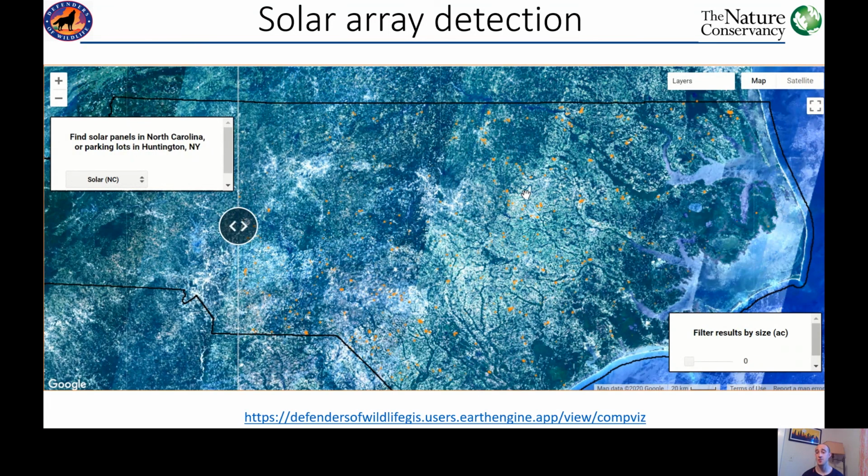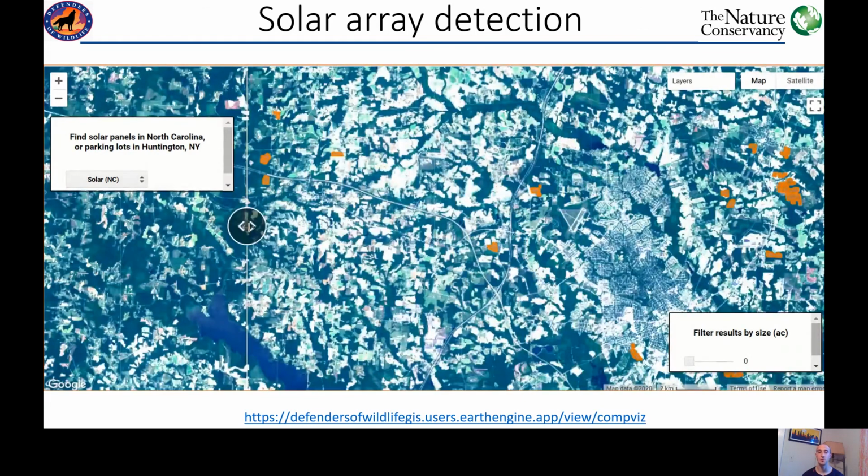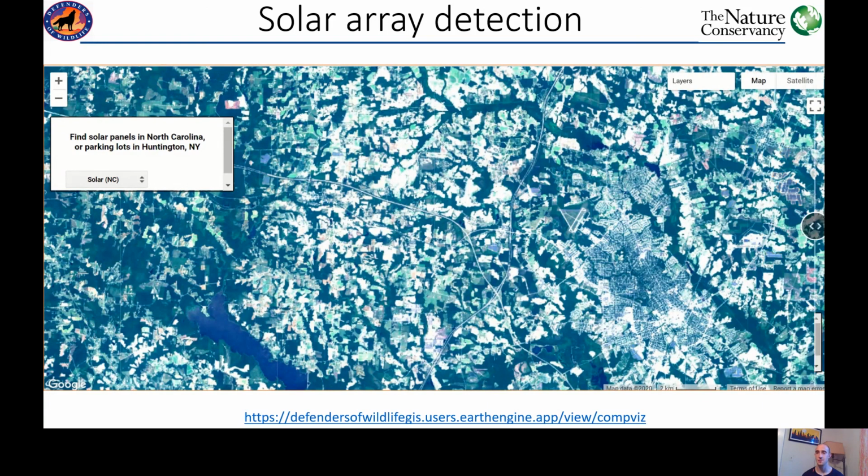And so what you're seeing here is a publicly available app that shows the outputs of our computer vision model detecting solar arrays. It highlights them in orange here, and you can see the underlying satellite imagery. And the model is basically identifying and able to delineate those objects in the satellite image.